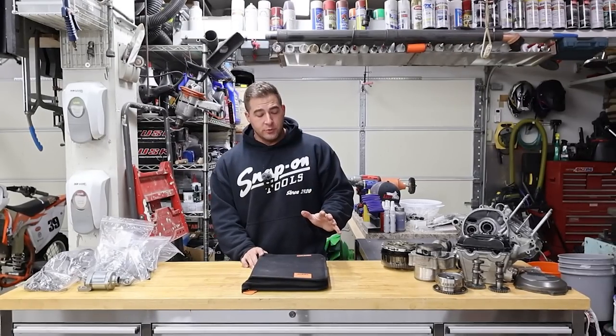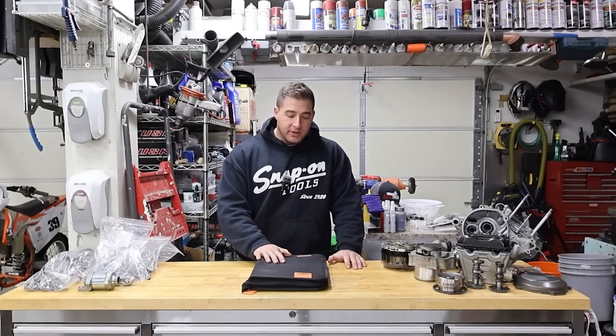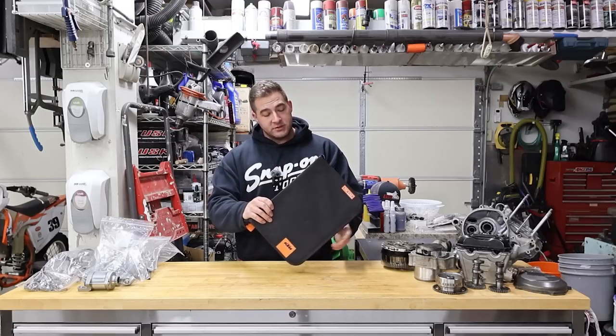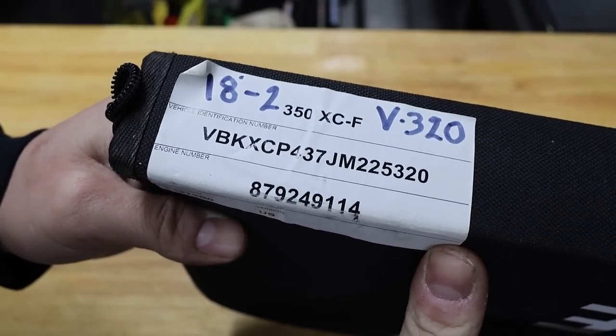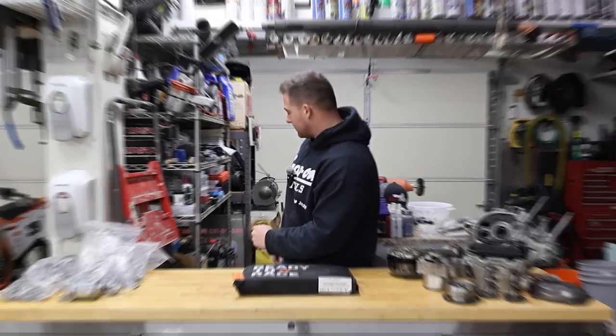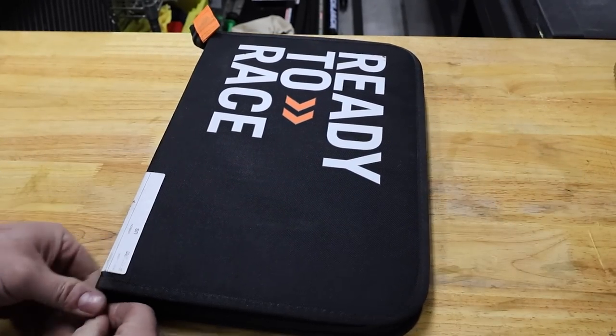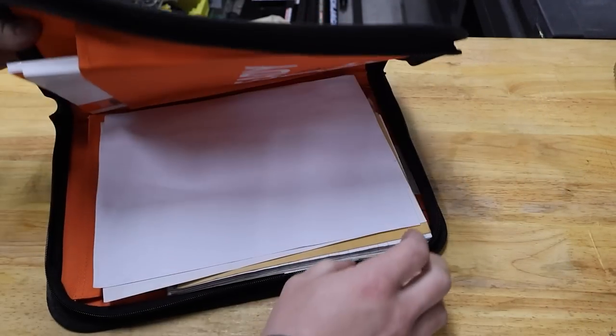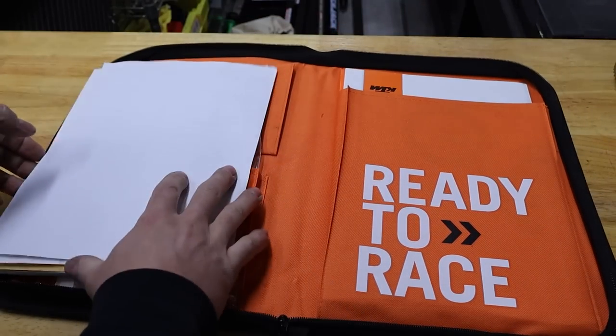There's one other thing I want to do with you guys before I let you go. I want to open up this binder. KTMs come with these really nice binder things. You can see it right on there, man. It says 350 XCF because it's got the VIN number on there and stuff. So I'll bring you in here. Let's check it out together. It's very cool that Mike had all this stuff and included it with the bike. And when I opened this up, I found something really cool.